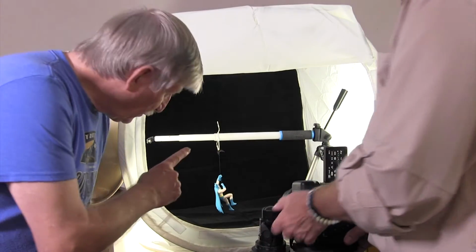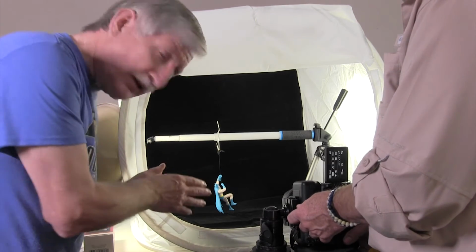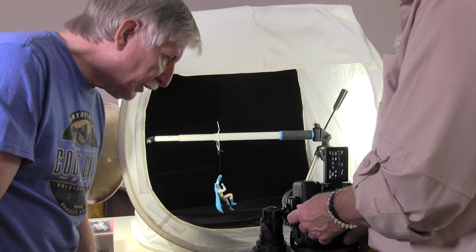All right, well, we've decided to change to a black background because we really think the black is going to offset this figure really, really nicely, and I think this is the best way to go.